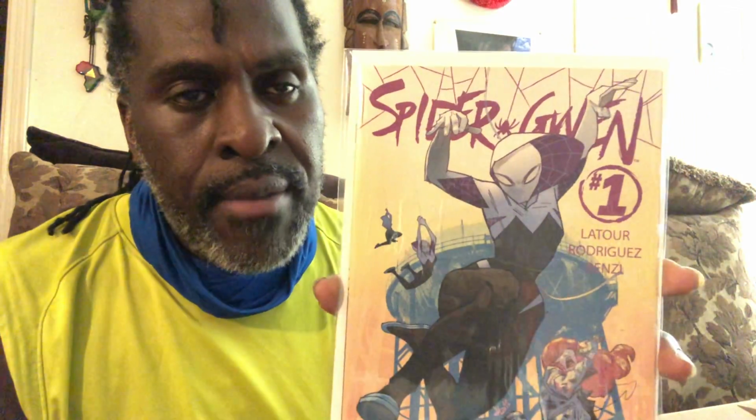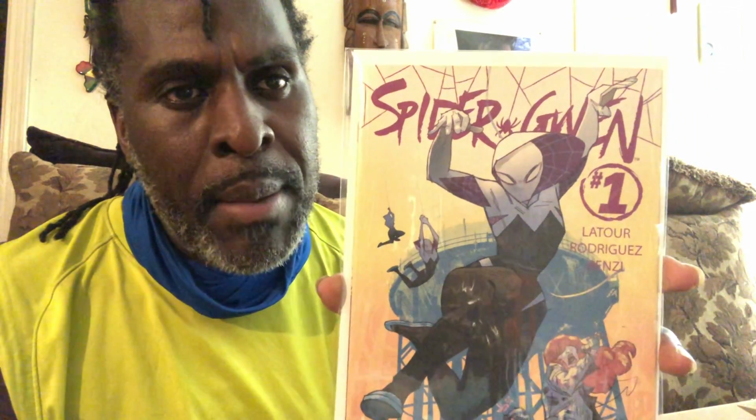All right, and here's the one that's valuable right here. Spider-Gwen. This is one of the hot titles that's been around for the past two, maybe three years. Spider-Gwen, number one.